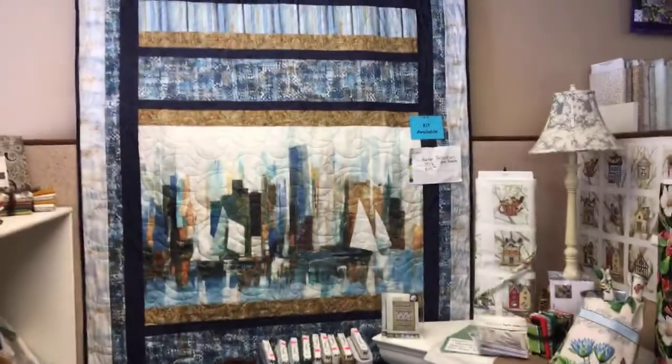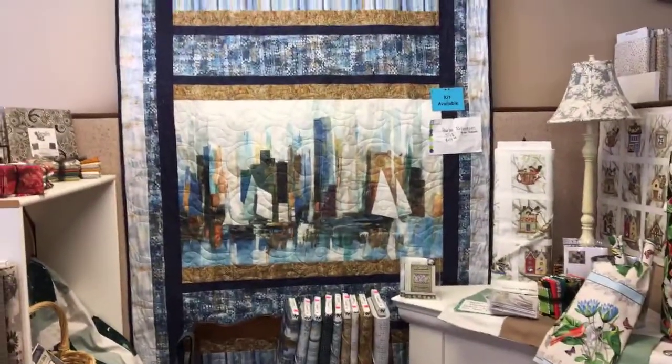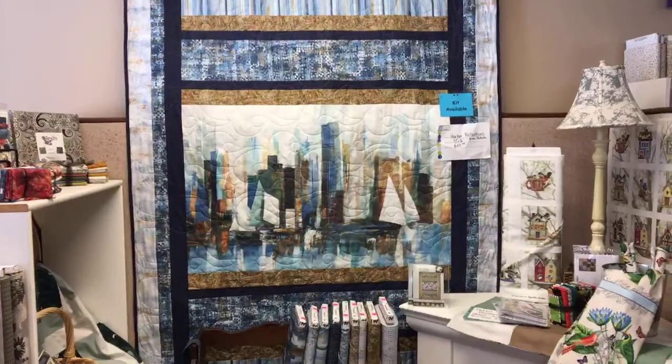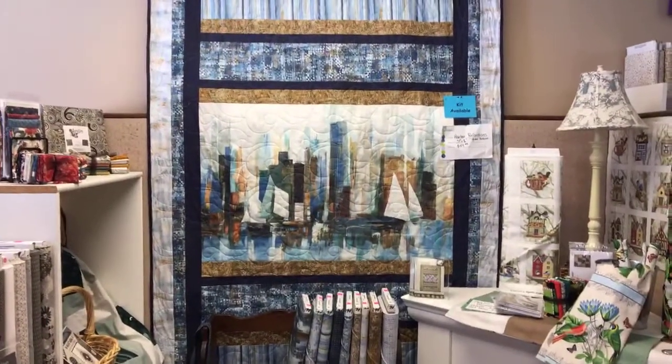And as we walk back, Harbor Reflections is not an AOK. It is a great pattern for a panel that has that nice kind of city skyline with the sailboats in front. That's one that we have a kit on, is on the site as well.